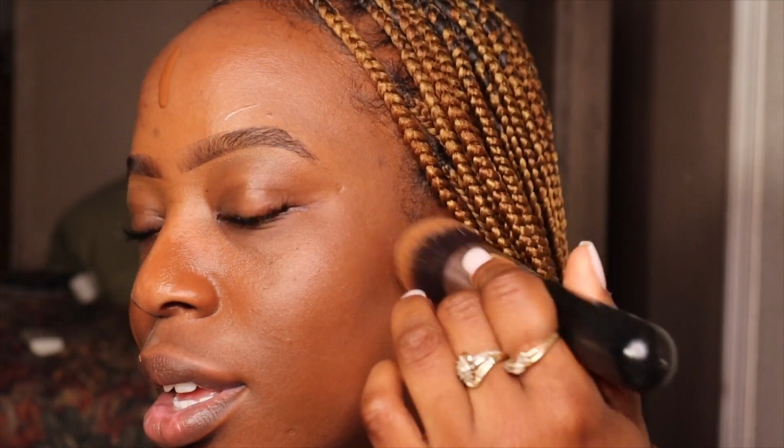This foundation, the product is very, very watery to me. It goes on very watery, and you're gonna see what I mean. Like, did you see that? It's very light and very watery, but I love the way it blends into my skin. Look at that. Do y'all see that?